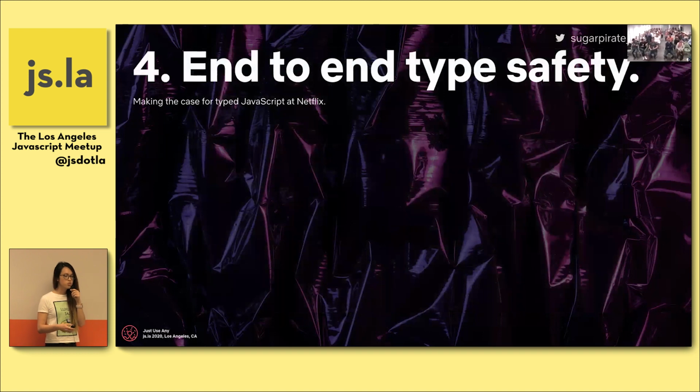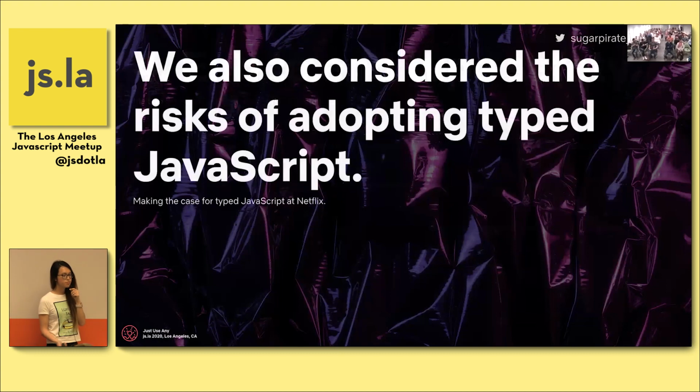Because most of the backend languages and technologies that we use in Netflix are typed as well, we wanted a language that we could use on the front end that could take advantage of those same types, so that we could better improve the integration and harden the contract between libraries and services provided by our other engineering teams.